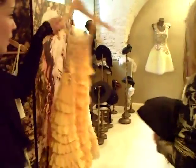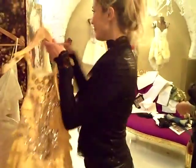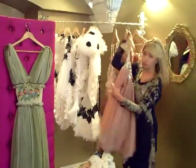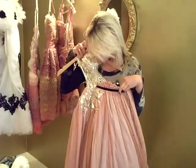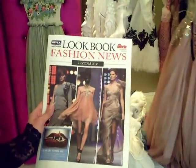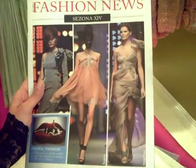So, right. This is the front side. Okay, ooh, nice. Okay, my favorite is there, so I will show you. Alrighty. This one. Alright. Sexy, and also you can see it on the page. Ah, they have some lookbook, fashion news. Yes, Croatian. That's amazing stuff. I'm gonna zoom on it.